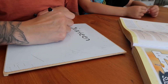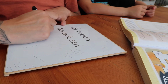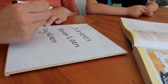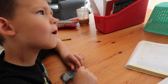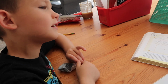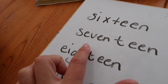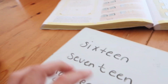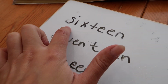So today you're gonna practice writing 16, 17, 18, and 19. If you look at these words, what is the base word for 19? 9. I add teen to what word? 9. So what is the base word for 17? 7. How about the base word for 16? 6. So each of these have a base word of the original number.